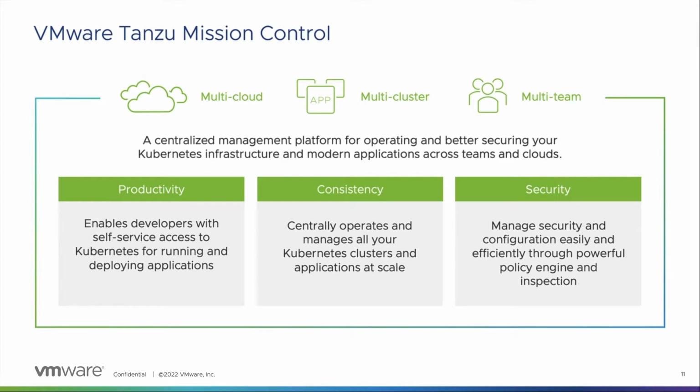With TMC, your developers will be enabled with self-service access to Kubernetes for running and deploying applications. And at the same time, your operators will be able to centrally operate and manage your Kubernetes clusters no matter where they are at scale with consistency and efficiency. In addition, Tanzu Mission Control allows you to really strengthen your security over your containerized applications. It lets you easily manage security and compliance over your entire Kubernetes footprint.